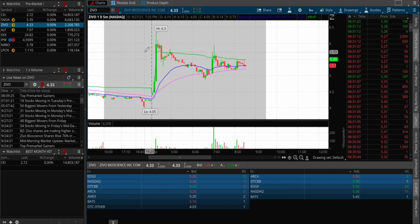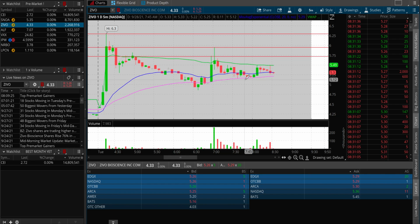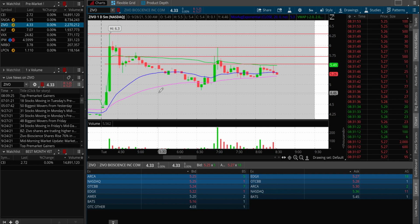We see that it's tried to break VWAP a couple times, and then got a sharp rejection from short sellers defending their territory, and then it's consolidating again. We see here a big spike in volume trying to break VWAP again, short sellers slamming it. This one's a little more difficult to trade, well, even a bounce or a breakout, right?